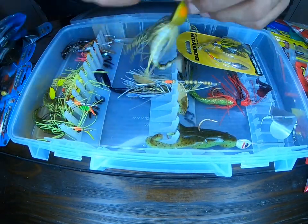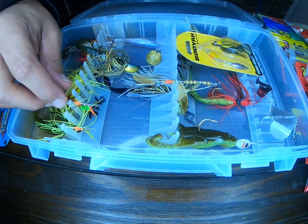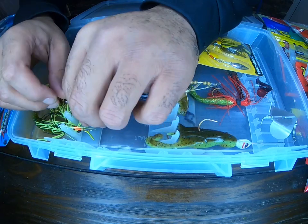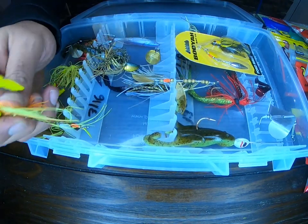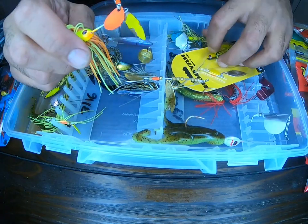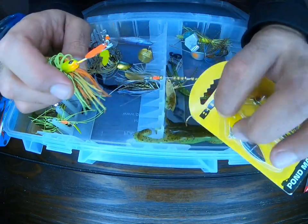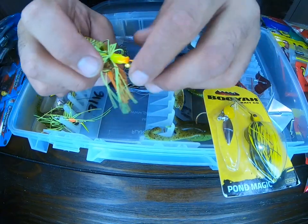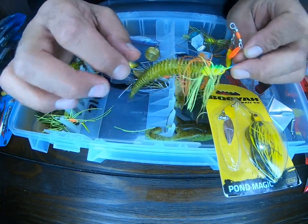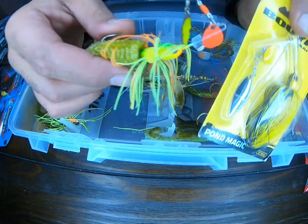And speaking of spinners, here are some of my spinners left over for the year. Some are a little beat up. Here's one I use a lot. I used it a lot last year. My introduction to spinners was with this bad boy right here, just in different weight sizes and different colorations, as you can see here. Again, with one of the Yoda worms, the Booyah Pond Magics.